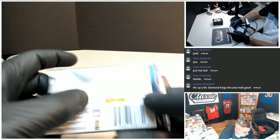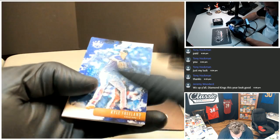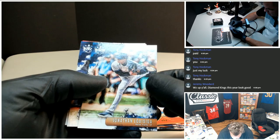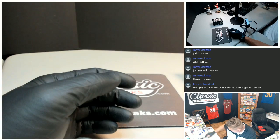Yeah, man. Yes, sir. Diamond Kings look real good. Kyle Freeland, Cabrera, Yadi Molina, Javi Baez insert card, Jonathan Wise, Brandon Lowe, and Benintendi. These are sharp looking cards.